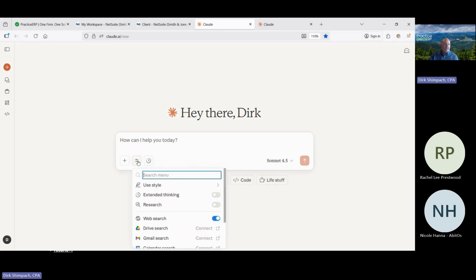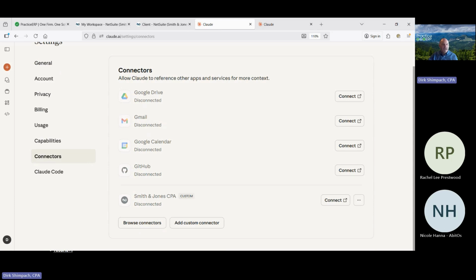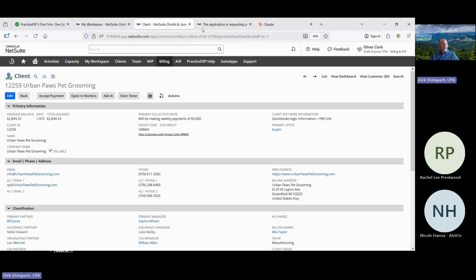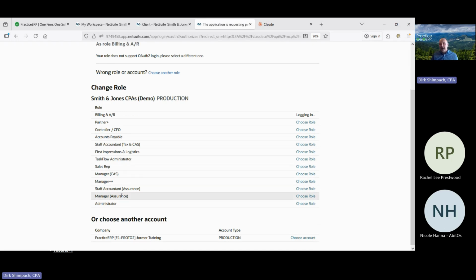And a couple things I will call out. This does require a pro version of either Claude or ChatGPT. And our team can assist you with the connections, but right in here you can connect to your account. And when you connect, it associates with whatever role and security that you have, right? So if I'm a staff accountant, I only get access to a limited set. Where if I'm a controller or a task flow admin, then I get access to that data. So the security follows today's users and their roles from a security standpoint.